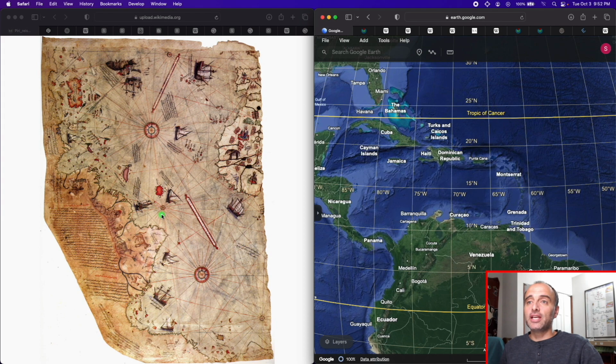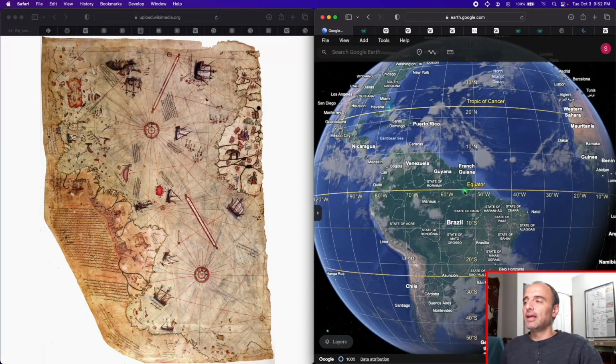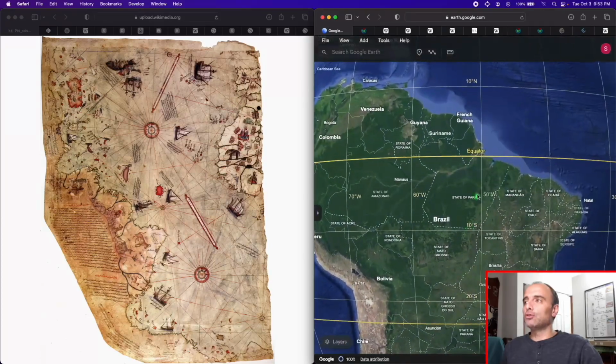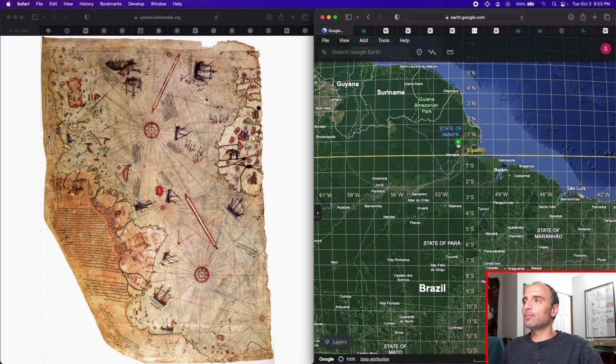This compass rose here appears to be centered on the equator. If we zoom back out here, we can see where the equator is, and at least relative to Africa, it's pretty much dead on. But relative to the Americas, it's pretty close. It's a little bit high, or a little bit too far north. If we take a look at where the equator cuts through Brazil, it pretty much cuts right through where the Amazon empties out into the Atlantic, which would be right here. So it's a little bit high, but not too bad.